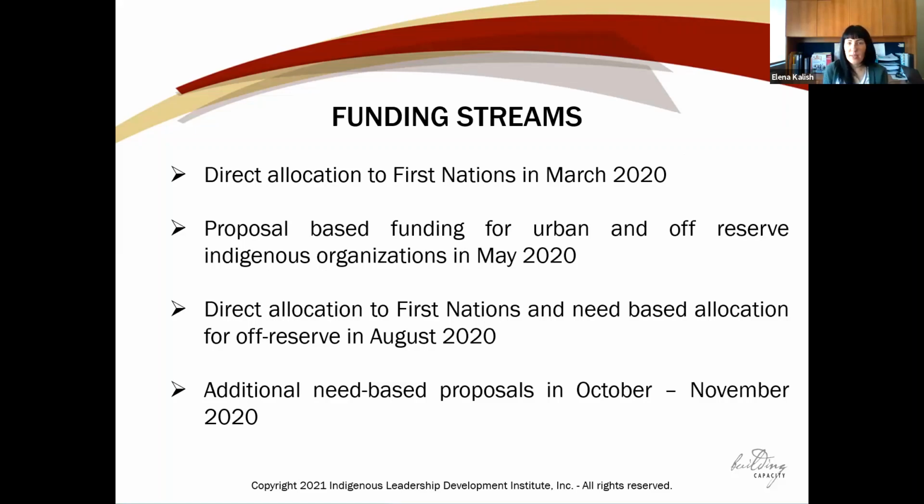So depending on what your First Nation or organization did, if it's a First Nation, at the very least, you got the 2 direct allocations. Most First Nations would also get indirect allocations from their tribal council, who supports their off-reserve members. And some of us would have applied for those need-based proposals. So that required an actual proposal, and then we received the money for it.